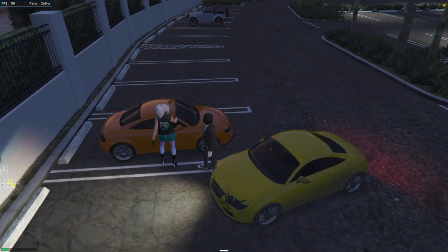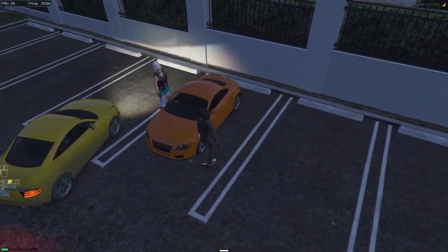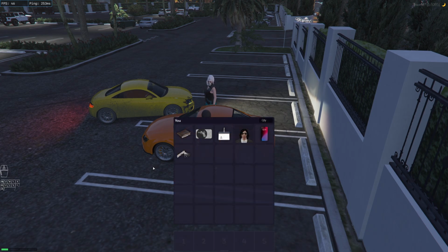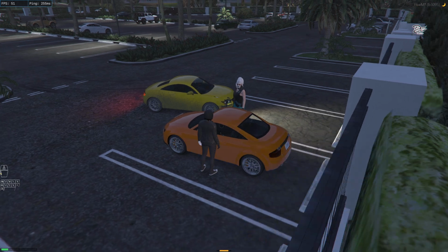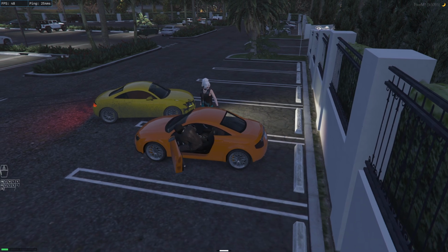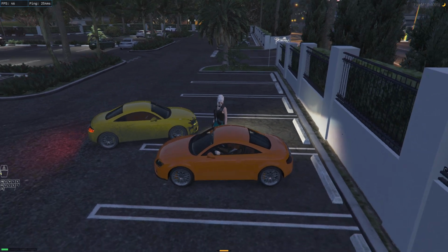So while we're here by this car, you can't lockpick every car. It's just going to be a case of learning what you can and can't take. I would recommend putting it on one of your main five fingers so that you can quickly use it. You need to be at the driver's door seat to be able to lockpick it. You can't use the passenger side. I might have already unlocked this one.